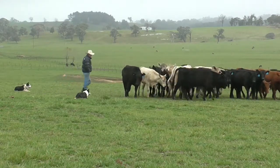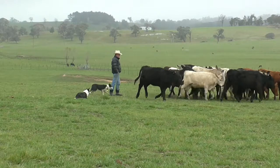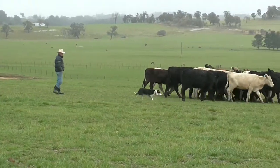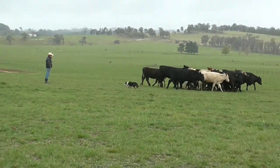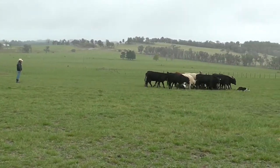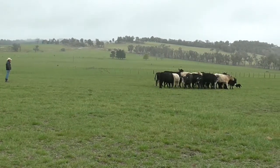and work your sides. And people will talk a lot about natural balance, and that's important. But in saying that, if you let a dog just balance up too much all the time, they're not as useful as they could be as if you can develop some sides on them and steer your cattle.